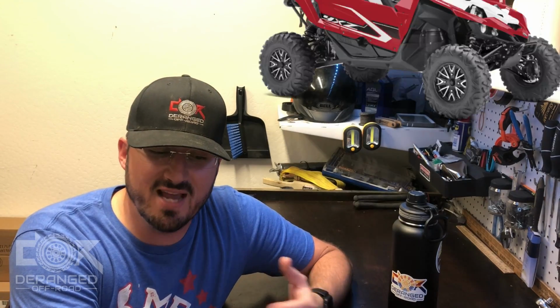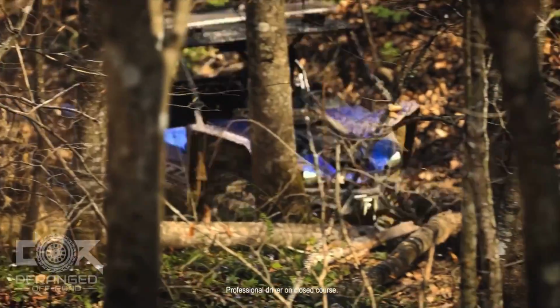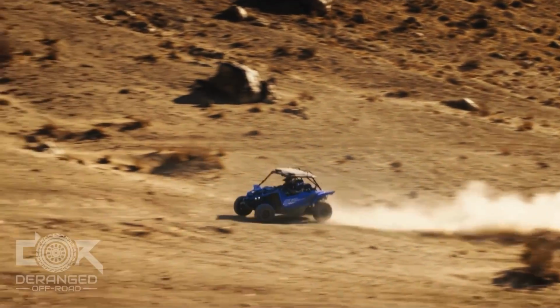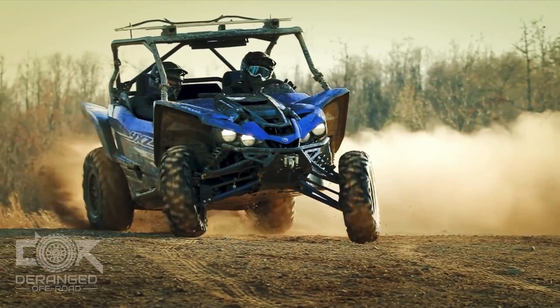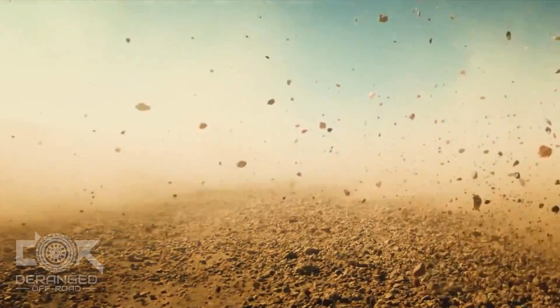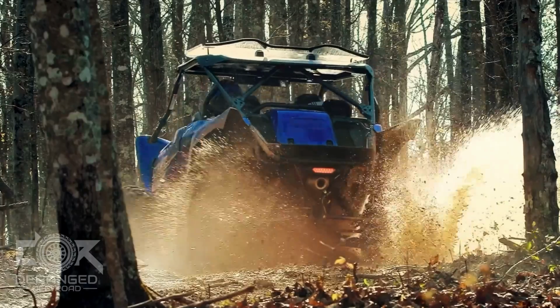Next, let's talk about the Yamaha YXZ. Yamaha calls it the most focused pure sport side-by-side. Having driven the YXZ, I can tell you it is very sporty feeling, especially the SS model with the paddle shift. It has a sequential shift 5-speed gearbox. As I said, the SS model comes with paddle shifters, and those shifters really help you feel more connected to the machine as you're driving.